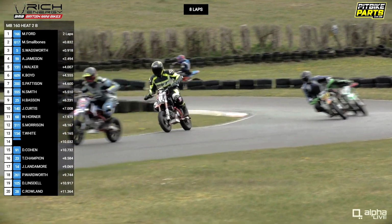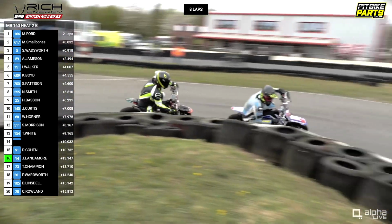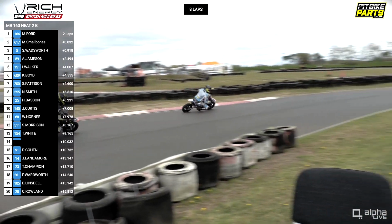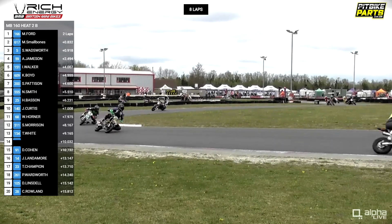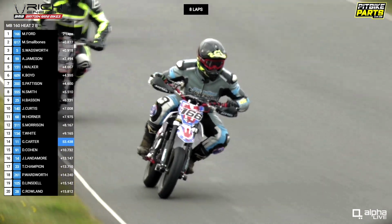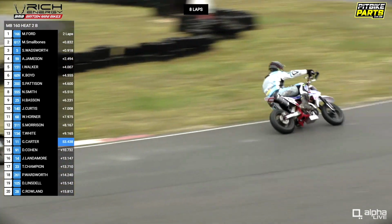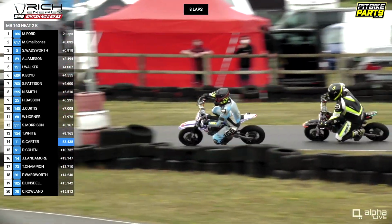It's James Bullivant. He was in 22nd place last time round. Back at the front here, we're just looking at Michael Ford coming under some real pressure. The man on the move, Simon Wadsworth, who had a fairly decent start, should be there, number 5. Managed to get past Mike Smallbones. It looks like Smallbones has got back through into third place. Ford continues to lead the way.